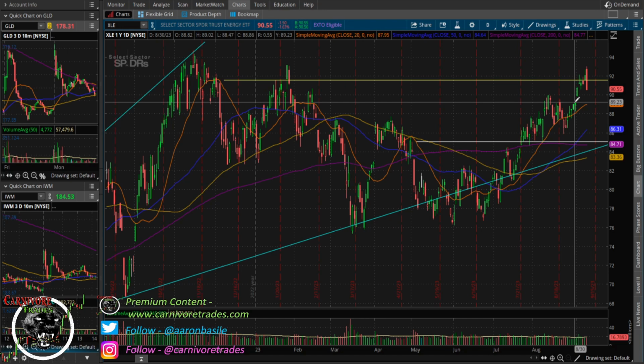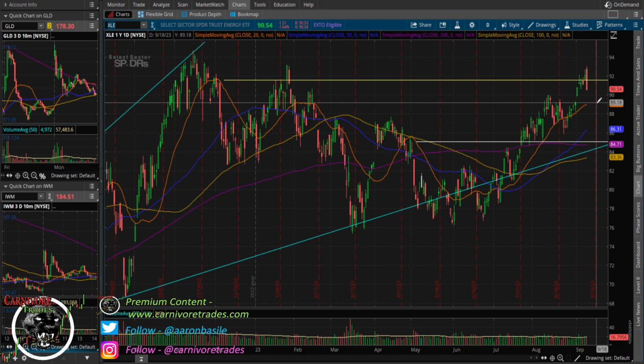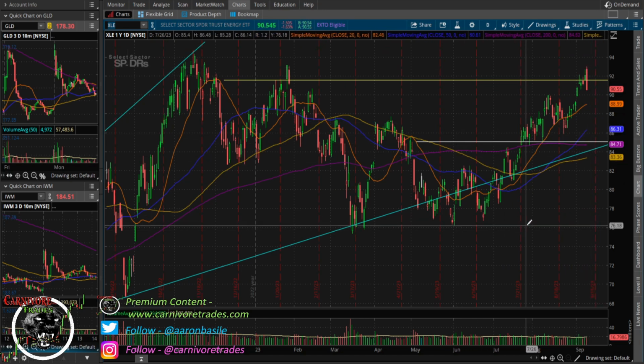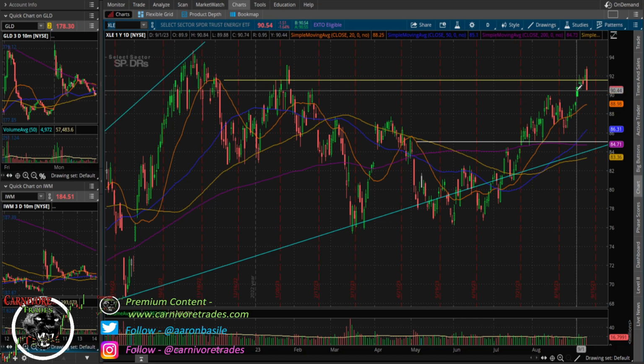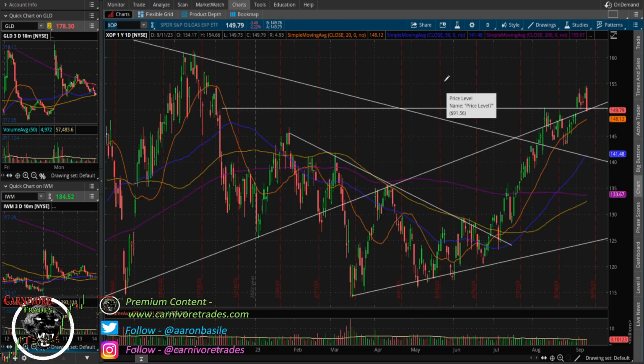First level of support here is 89 and change. There's the gap fill right there, and then probably down to the 50 moving average. These are just short-term levels I'm looking at, but pretty good outside move on the XLE here Monday. And going into OpEx quad witch, it's had a big rally, so a lot of things that are in the stratosphere will pull back a little bit, and things that are beaten down can get a bounce, right? That's just kind of the rule of thumb. But XLE, pretty good outside reversal.